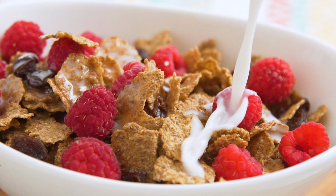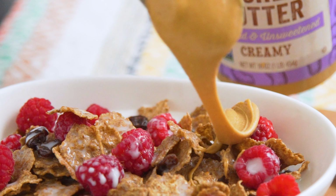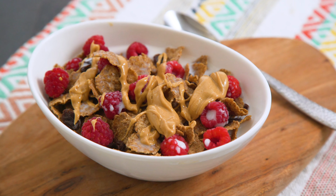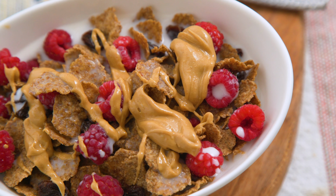To make it a complete breakfast, I drizzle a bit of cashew butter on top, which adds some protein and fat to fill me up and keep me satisfied, as well as some fresh raspberries for antioxidants and micronutrients.